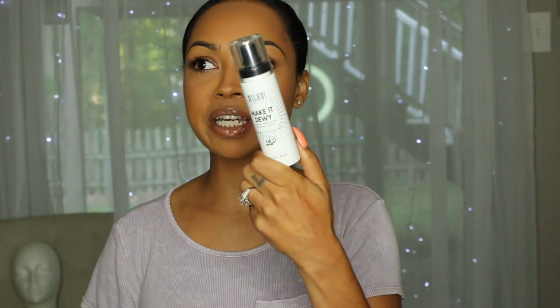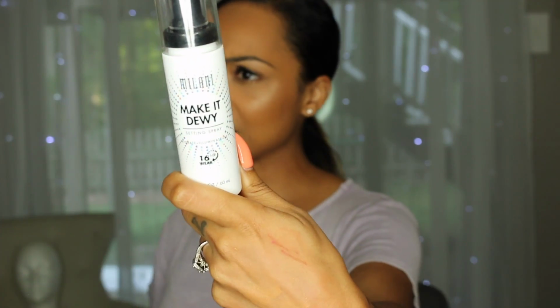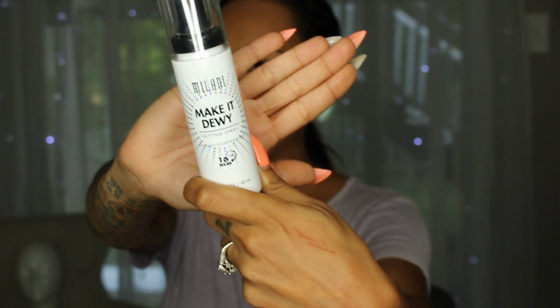One product that I have been grabbing all the time instead of the MAC Fix Plus is the Milani Make It Dewy, and this is the dewy setting spray by them that literally just came out. And if I want to be more fresh faced and not so matte, I will spray this on. Just to give you guys an idea, I'm going to spray this half of my face just so you can see the difference between matte and then with the Make It Dewy.